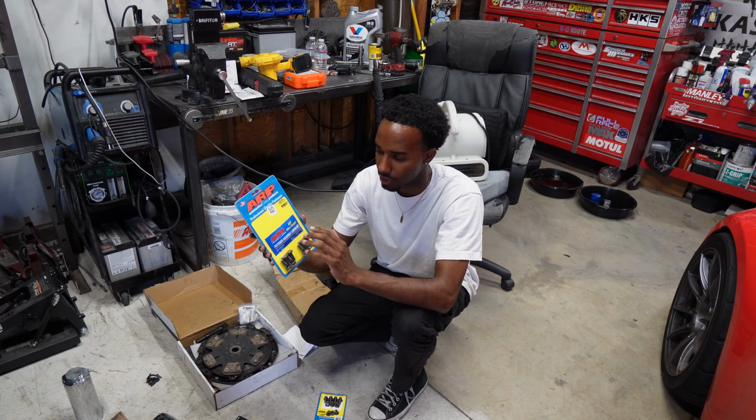So this right here is just some high temp RTV. It's designed for exhaust manifolds, turbos, and exhaust headers. I have gaskets on everything, but I want to probably utilize some of this just to make sure that we don't have any leaks. But yeah, that's pretty much everything. This is our little assortment of parts. I know it doesn't look the prettiest, but we're working with what we got, you know?